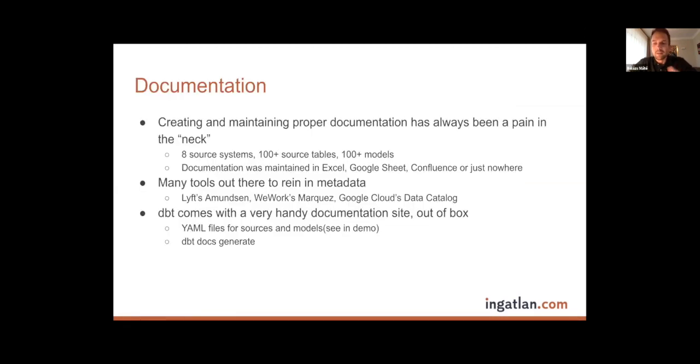But this is all the good part. The problem is that, as Josh said before, documentation is really important, but creating and maintaining it has always been a pain in the neck, for all the tables and the columns that we have in our data warehouse. We have several source systems, 100 plus source tables, 100 plus models in dbt. And the documentation previously could have only been found in Excels, in Google Sheets, sometimes in Confluence, but sometimes they were out of date. And sometimes they only resided in some developer's mind. And if they left, then it was gone.